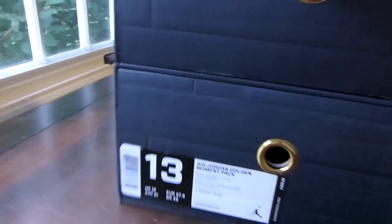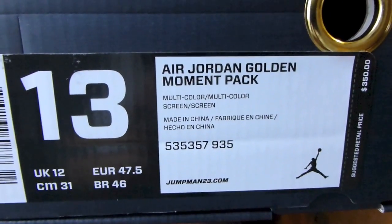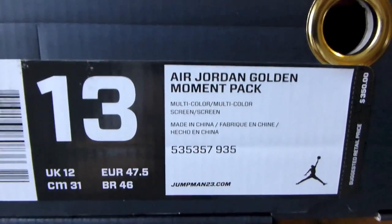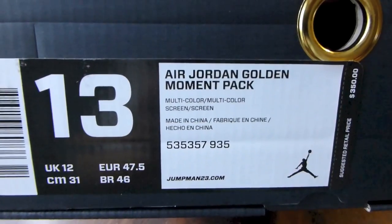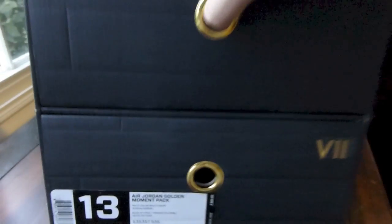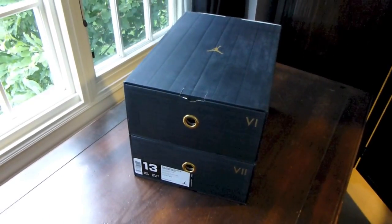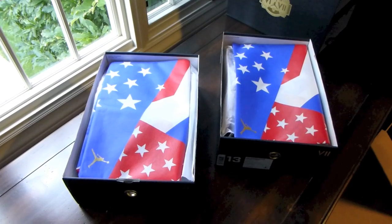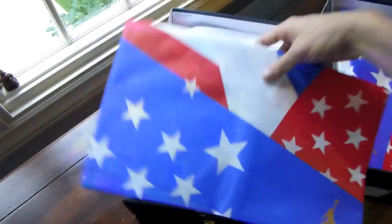Show you the front. Air Jordan Golden Moments pack, multicolor. Style code 535-357-935. I don't know if that's for the 6 or the 7. I do believe they have different style codes. So we have the Golden Moments pack open right now. Let's get into the 6s.